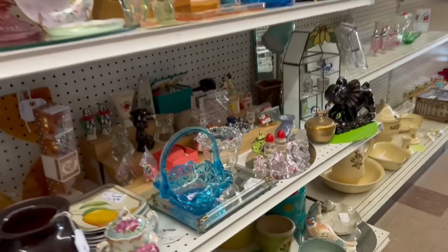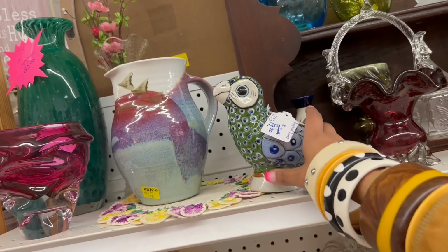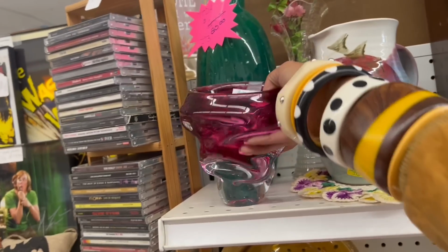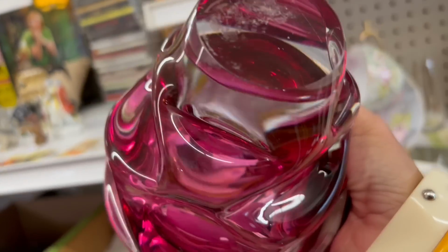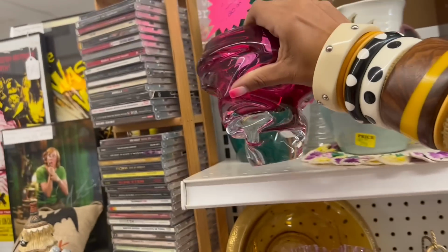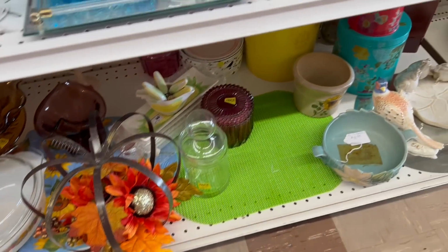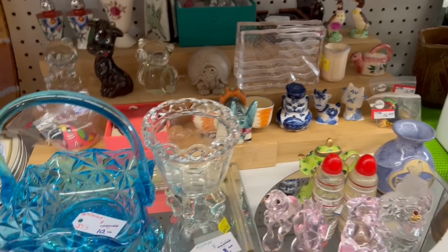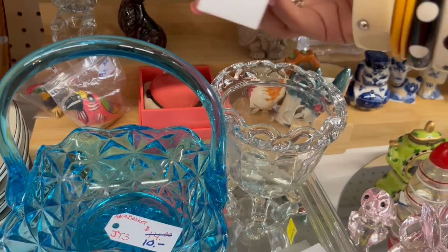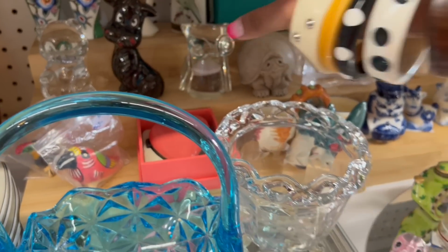I'm curious what's down here, though. I thought this was an owl, but it's definitely a parrot. This is crazy looking. 23. This is really crazy looking, isn't it? I love that. It just weighs so much. I don't think I can have that much invested in it for me. Neat little jar. I don't know, man. I'm not really seeing much else. Here's an owl, but it's clear. Yeah, it's close, but not close enough.